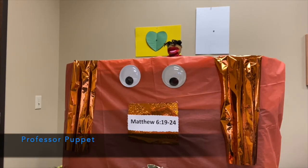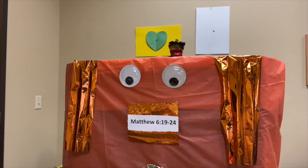This activity is called seeing things, and our friend Professor is going to help us with this activity. What I have on the board, and you can try this at home, friends, is a bright yellow background with a green heart cut out. In the middle of it, put a black dot, like the size of a dime. Then you can use a white wall or a white background, and put another black dot on it. So in this game, Professor is going to stare at the black dot in the green heart for 20 seconds. Are you ready, Professor? Ready. Okay, go.